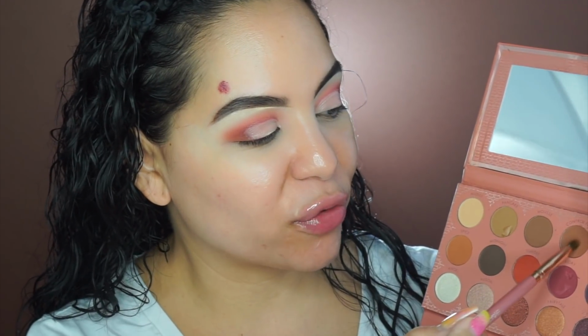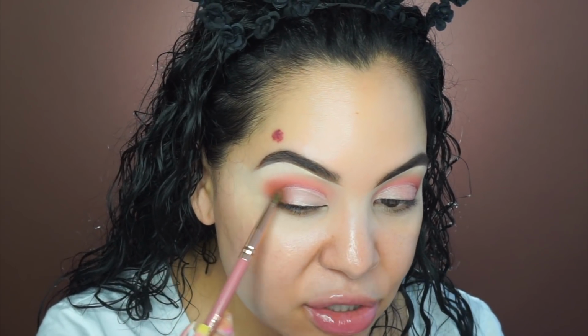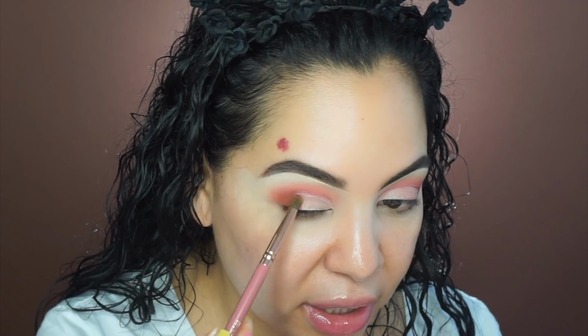Okay guys, so getting back into the video after the shock of me dropping the whole palette, I'm going to go back in with Control Freak and the same pencil brush I was talking about before. And all I'm going to do is just blend that into the outer corners, just kind of giving it a gradient effect.